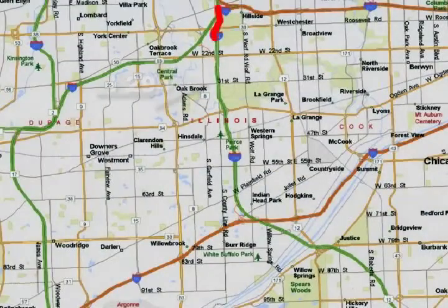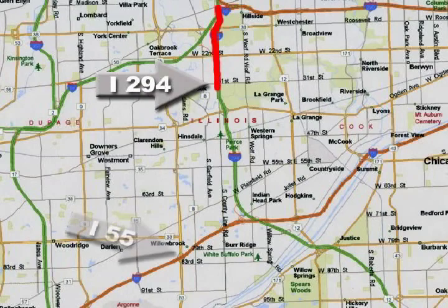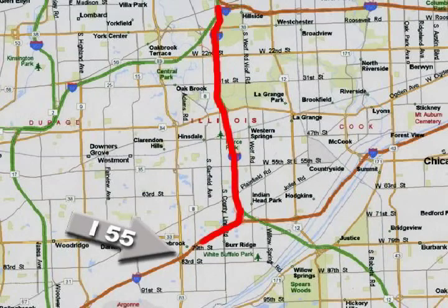Well, what we're doing right now, folks, is we're going south on 294, and we're looking for I-55, the Stevenson Expressway. And as soon as we get to I-55, we are going to turn towards St. Louis, going south on I-55 and head towards I-80. So don't go away. We're coming back.